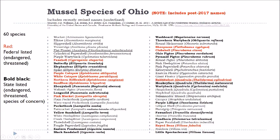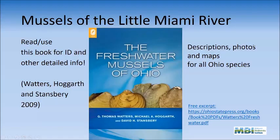Here's a list for Ohio, about 60 species are left. We have lost some. Some are extinct or no longer found in the state. Those that are in red here are federally endangered or threatened. Those that are in dark or bold here are state listed as endangered, threatened, or some special concern. So about 60 we really have left in the state.